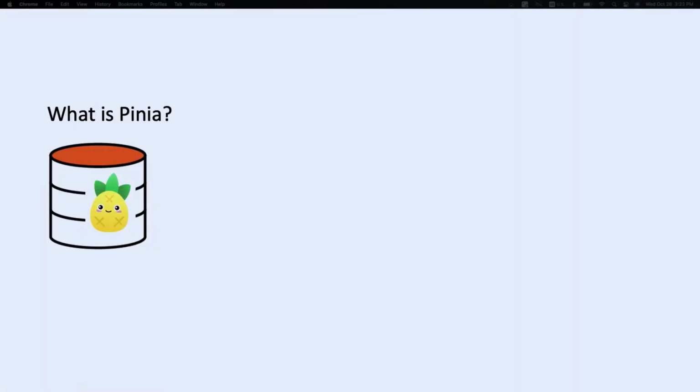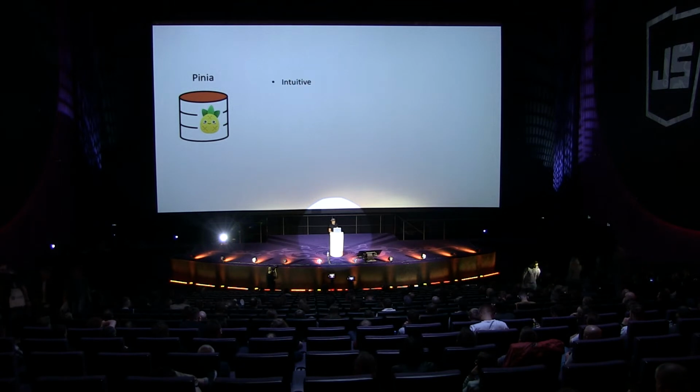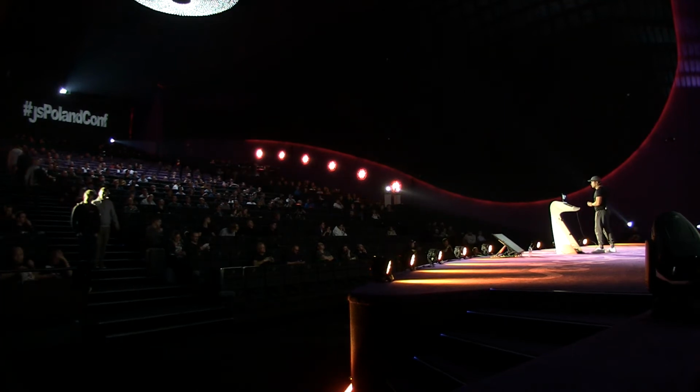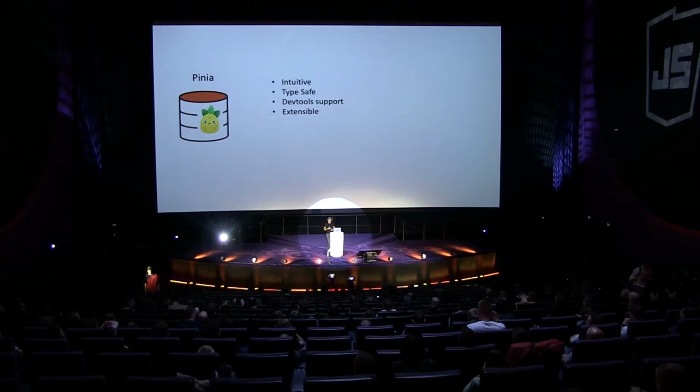So what is Pinia? Pinia is a brand new state management library in Vue.js, right? So let's check out the features. So intuitive. Stores are familiar to us as components. The API is designed to let you write well-organized stores. It's type safe. So the types are inferred, which means the stores provide auto-completion, even if you are writing in JavaScript. DevTools support: Pinia hooks into Vue DevTools to give you an enhanced development experience in Vue.js 2 and Vue.js 3. It's also extensible, so it reacts to store changes to extend Pinia with, for example, transactions, local storage synchronization, etc., and modular by design.